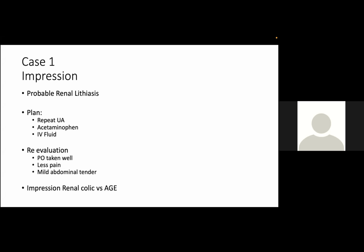Is it most likely a stone supposed to be in the kidney, so renal stone. Repeat urine analysis was not normal. Given acetaminophen, the patient improved, IV fluid, re-evaluation, oral intake getting well, the pain much better after paracetamol, the abdominal tenderness getting better. So after the hydration and analgesia, the impression was renal colic, maybe acute gastroenteritis. By the way, this case was reported in the United States, taken from their documentation there.